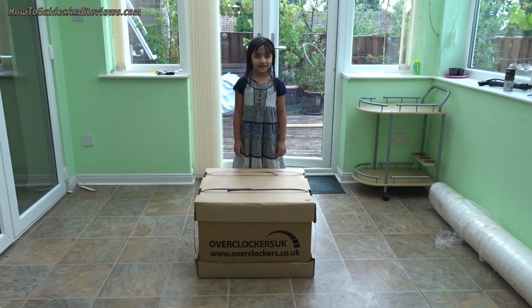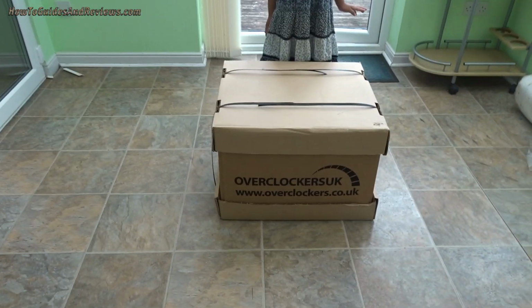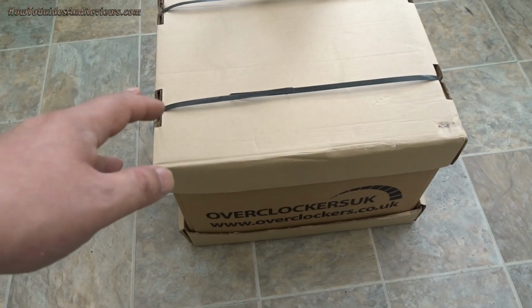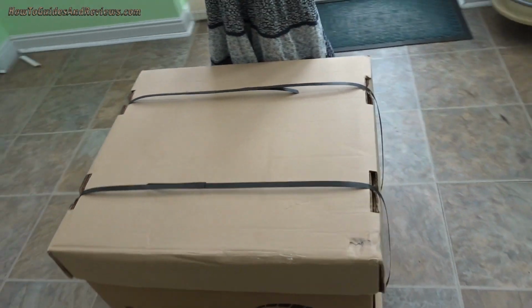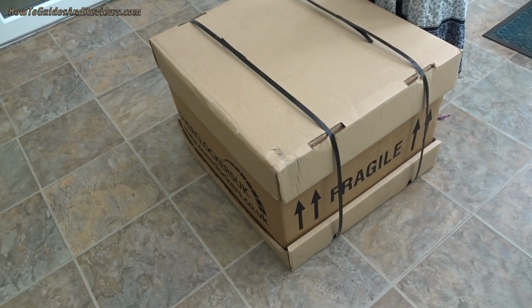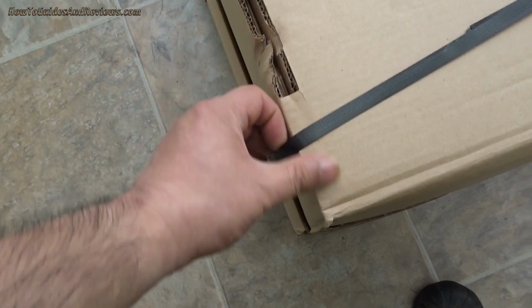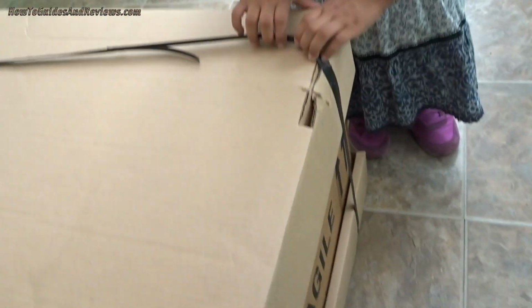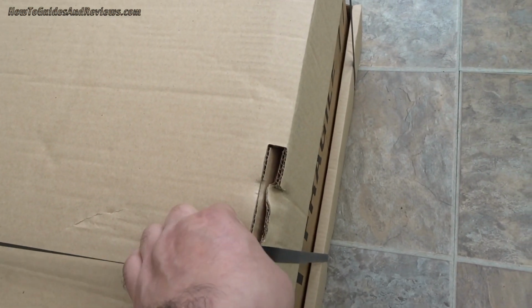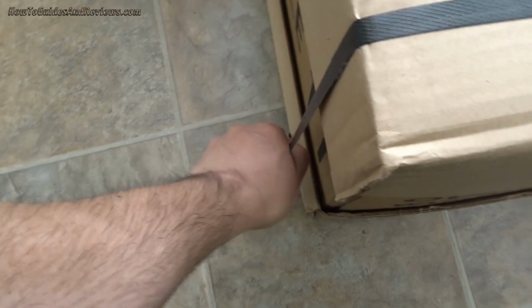Now I'm going to open the box. Yes, we're going to open the box. We'll just remove these two black ties without cutting them off in case we need to send it back. That will save expense. They just slide off. That's a good idea. You have to lift it from the bottom as well.